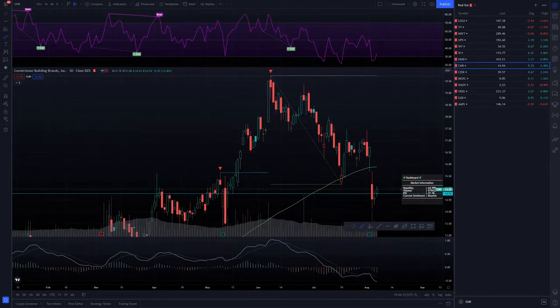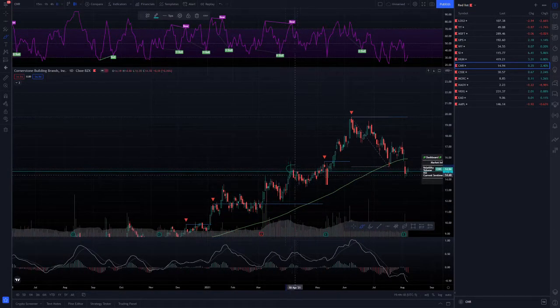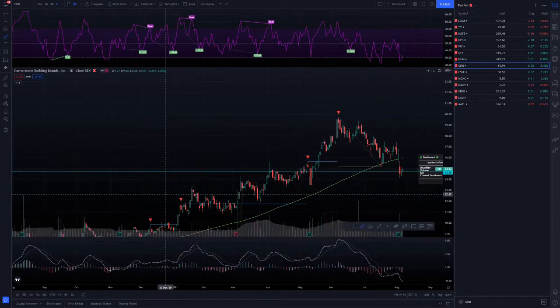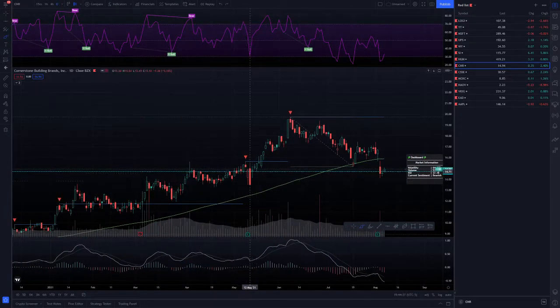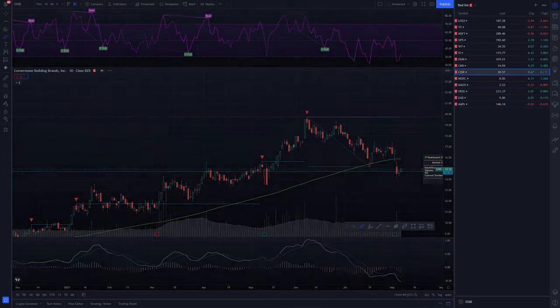CNR, also another support area, and as you can see, this also acted as a resistance on its move up to here, and now it's acting as support. The reason this is so good is because it also acted as mini support over here, here, and here. So this is a very strong level, and we could see continuation of this bullish trend all the way up to 16 or 17. Wait for it to load. Okay, it's fine.